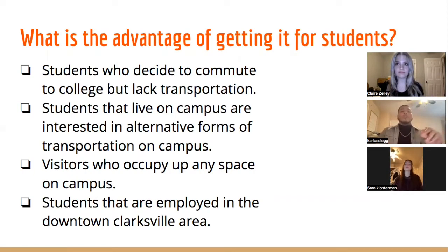The first two are kind of obvious: students who come to college but don't have the transportation to get around campus. Sometimes campus classes aren't so close together. Sometimes you'll have a class by the football field, and then you have to go all the way to McCord, which is at the beginning of campus. It can be a drag when you have a class that ends at 11:10 and starts at 11:12, right? So these scooters will alleviate that rush. You get right on the scooter and zoom your way to class.